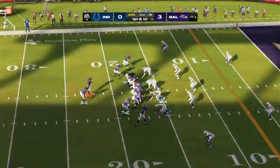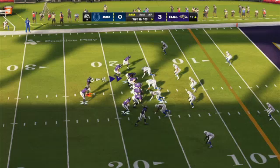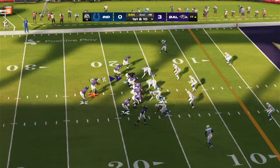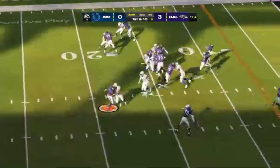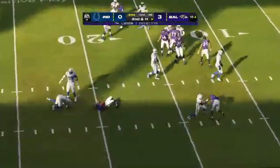They had to settle for 3 last drive, hoping this second go-around ends in 6. In good position, 1st and 10. On the option right is Jackson. And they'll lose yardage here.